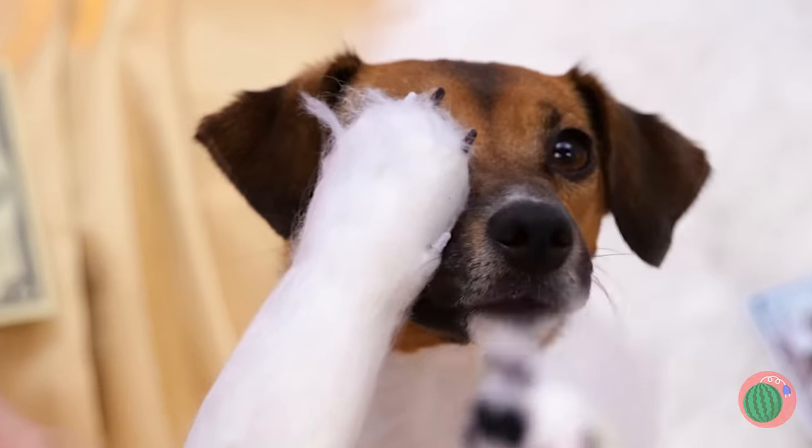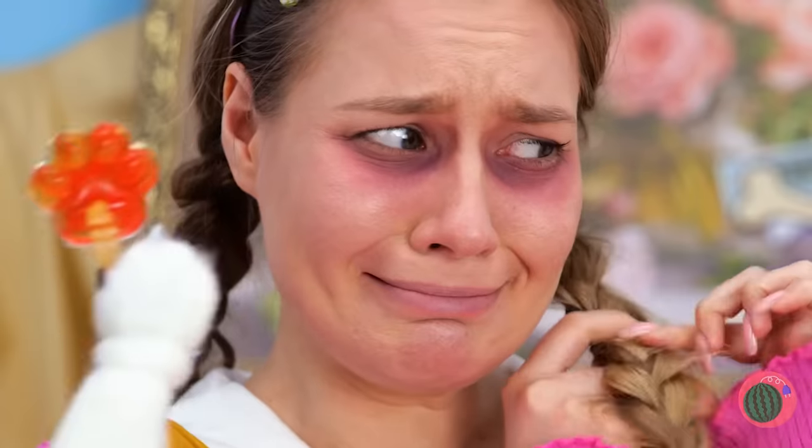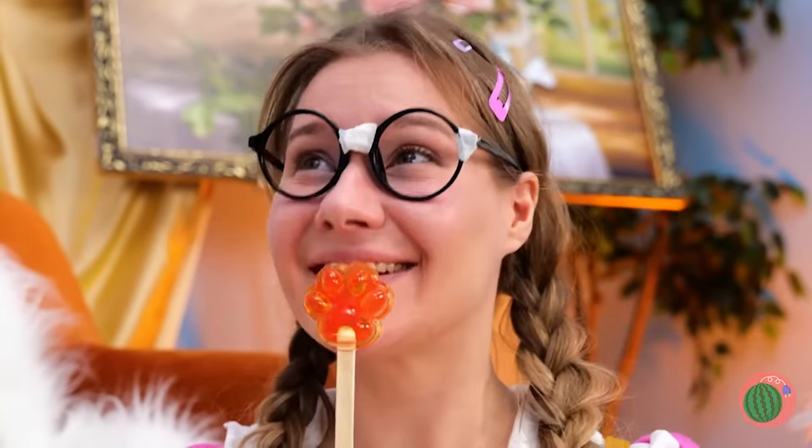Now let's fix those eyes. We've got just what you need in the freezer. It's an ice lollipop. Just rub under your eyes a few times. Soon you'll look well rested. And it tastes great too.